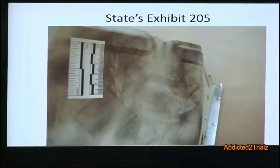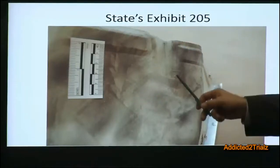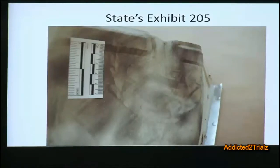If we can go to 205, and what do you see there? Another close photograph with the scale. And in 203, 204, and 205, there appears to be some sort of impression there. Can you describe for the members of the jury what that impression is in terms of what you noticed in doing the processing? That is a suspected partial shoe print.